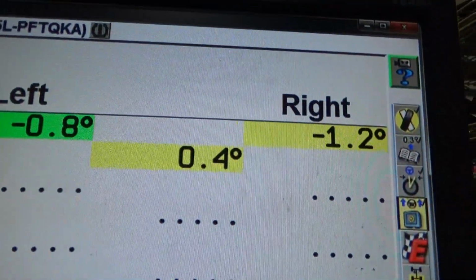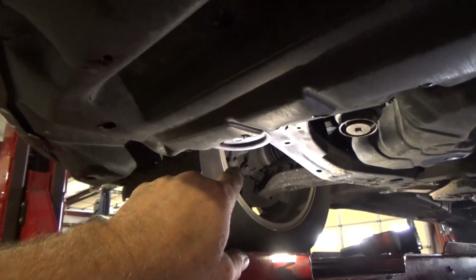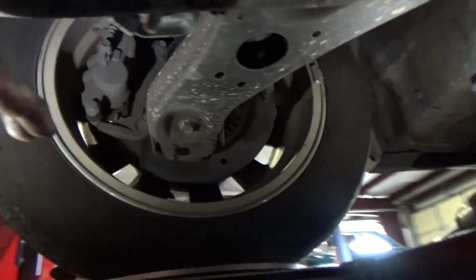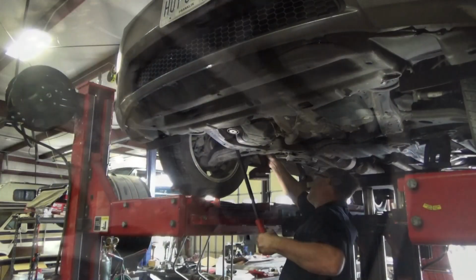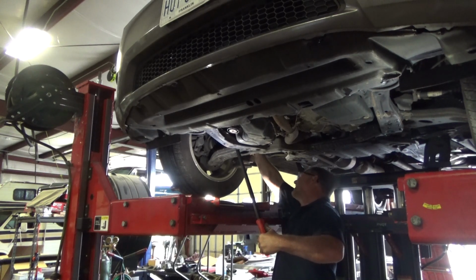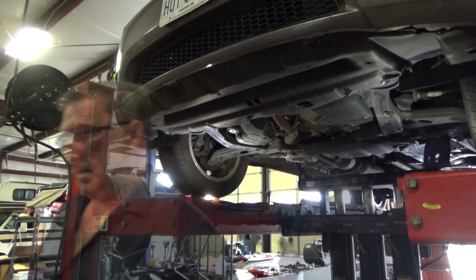Now you can see I went to 1.2, so I'm going to take the weight off of the tire and push out on it and see if I can gain a tenth or two. Basically, we're just using the slack for the bolt holes to open ourselves up a little bit. Alright, let's see if we made it better.